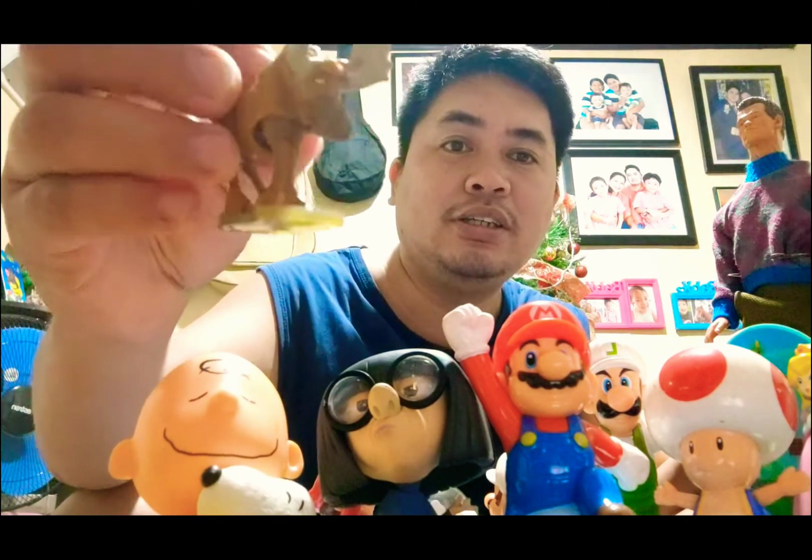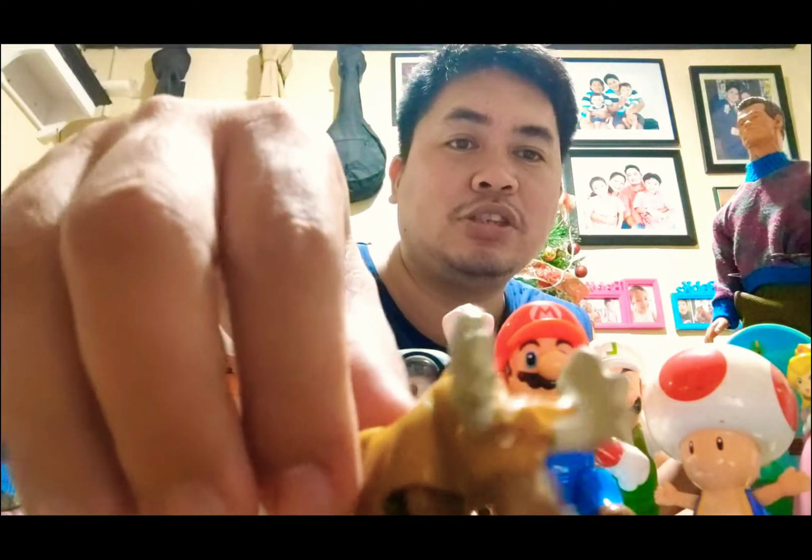And then, meron din tayong kuha moves from Madagascar. Actually, may collectors group talaga na nangunguha ng mga freebies. So, ito freebies ko from Nestle. Pwede siya sa kotse. Nag-move siya. And then, nakakuha tayo ng Mickey Mouse na bookmarker.